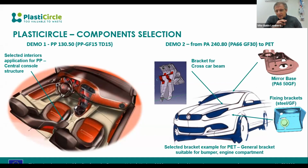That today can be really realized. There are plenty of these brackets in our vehicle to support cabling, to support other parts, and a lot of these are made in polyamide with a high content of fillers. Some of these are made in metals, some of these are made with a lower amount of glass fiber. And then clearly we select for these two applications two molds.